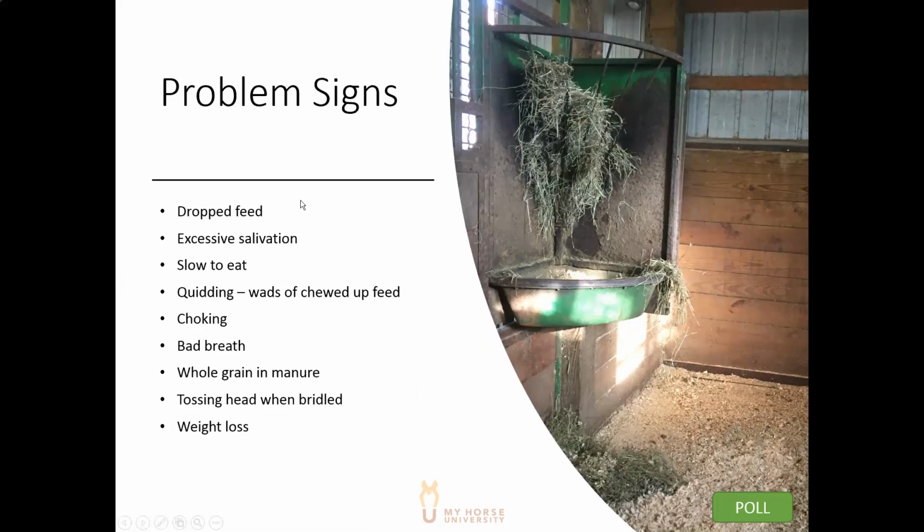The usual suspects: you'll see dropped feed, excessive salivation while the horse is eating. They may be a little slower to eat. They may actually, while they're eating, kind of turn their head from side to side. The excess salivation and the dropped feed usually ends up as what we call quidding. And I love that word, quidding. So we have wads of chewed up feed covered with saliva that you'll start finding around the headband.